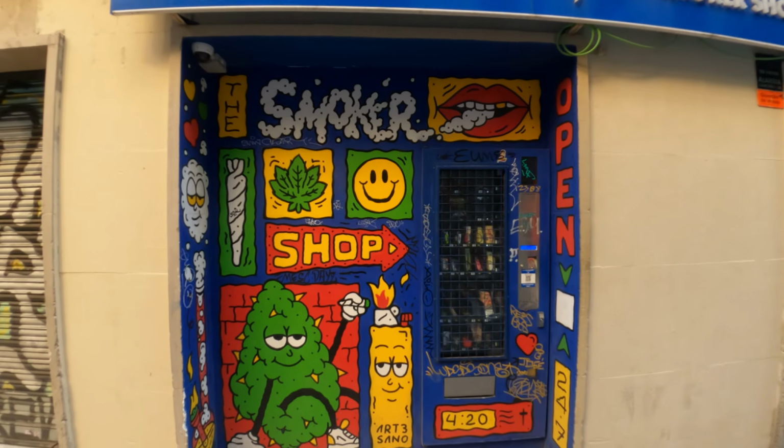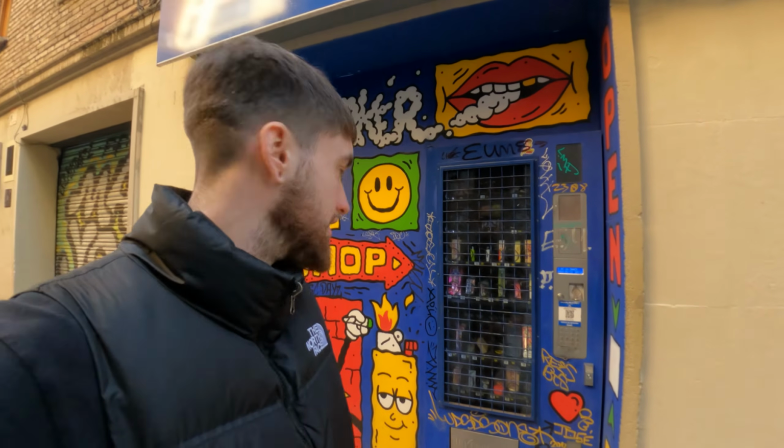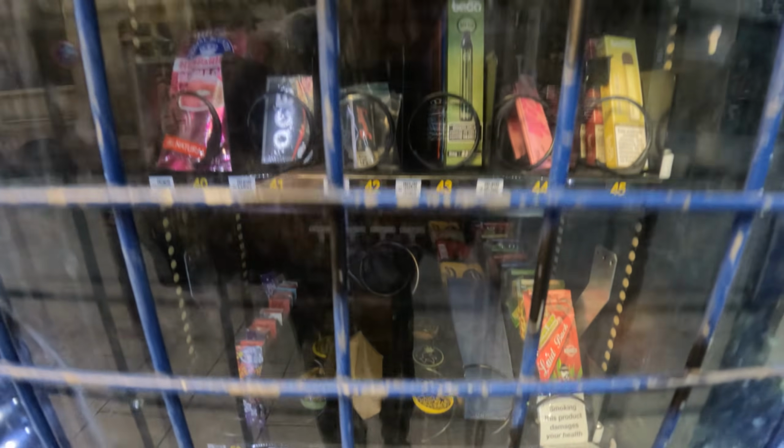No seats again? Oh well, we'll stand. Bless you. Boy, would you look at that. Only in Barcelona would you have a Rizzler grinder and lighter vending machine. My God, look at that. Look at all that.